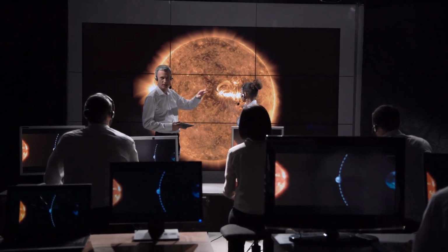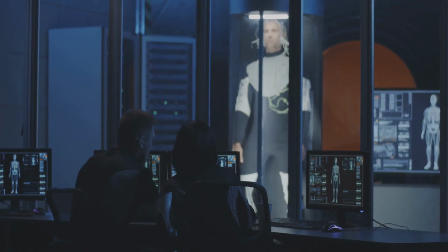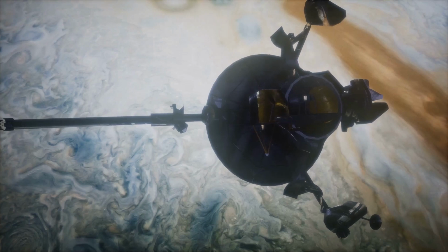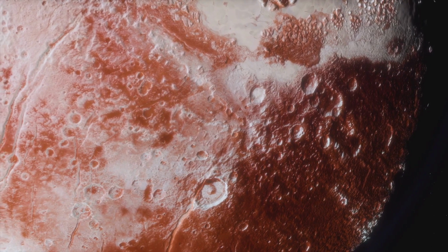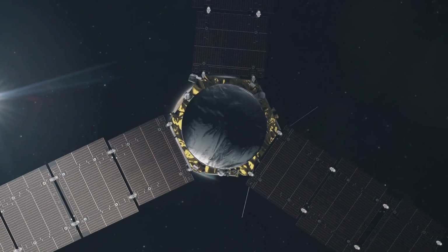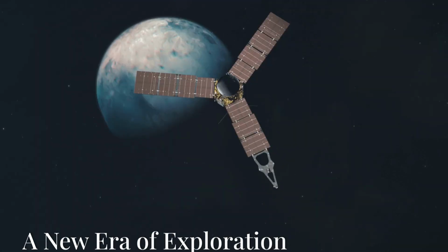Studying Io is no easy task. It's incredibly far away from Earth. Sending spacecraft there takes time, resources, and advanced technology. For years, scientists have relied on telescopes and data from passing spacecraft like Voyager and Galileo. While these missions provided valuable information, they couldn't solve the mystery of Io's heat source. We needed a closer look, and a mission dedicated to understanding this intriguing moon.